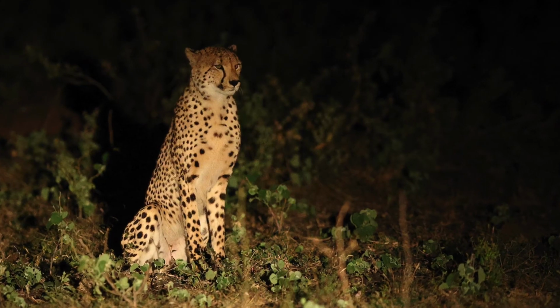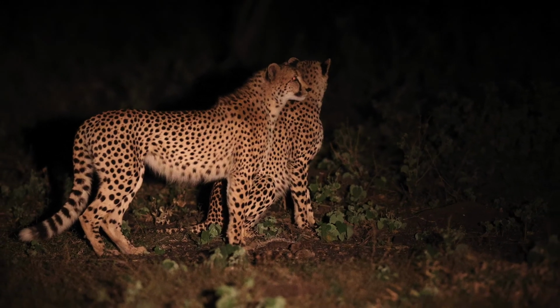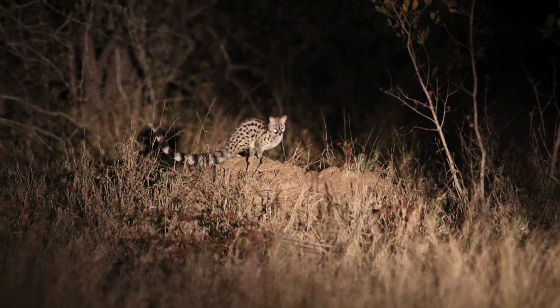In the night drives, we saw three cheetah brothers very close to the boundary with the Londolozi Game Reserve. Apart from these cheetahs, we also saw spotted hyena and my own personal favorite from the whole trip, a genet.